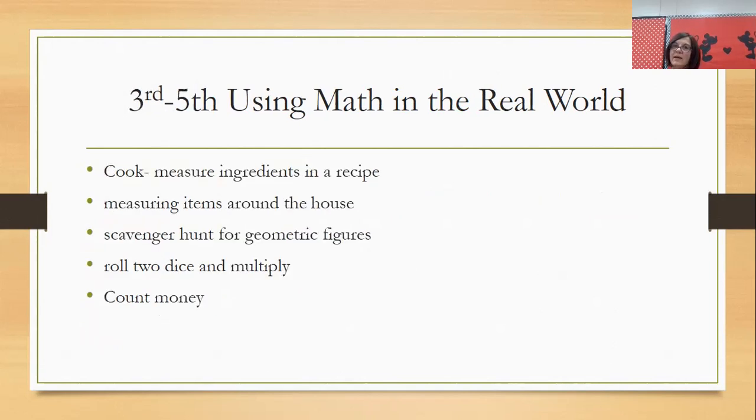Third through fifth can also do math in the real world. If your child is like mine, then they probably enjoy cooking. So a good way for them to work on their measurement skills would be to bake a cake. You can also have them measure with a yardstick or a ruler, measuring things around the house. Looking for geometric figures is a great activity that you could do with your students. You can use dice just like we do with the younger ones, and you can have them multiply the numbers. And finally, all kids like money. So if they can earn an allowance, or if you have some extra coins around the house, you can work on counting money.